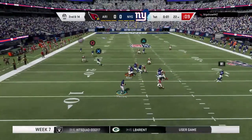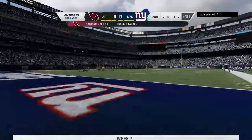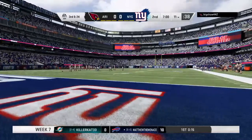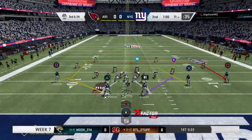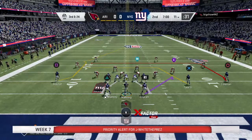Throwing on 2nd and 14. Manning. And he is going to go down. They sack him on the final play of the first quarter. No score after 1. After the sack, they'll come up now 3rd and long. Yeah, I wouldn't be surprised to see them run the ball here just to try and get some space.